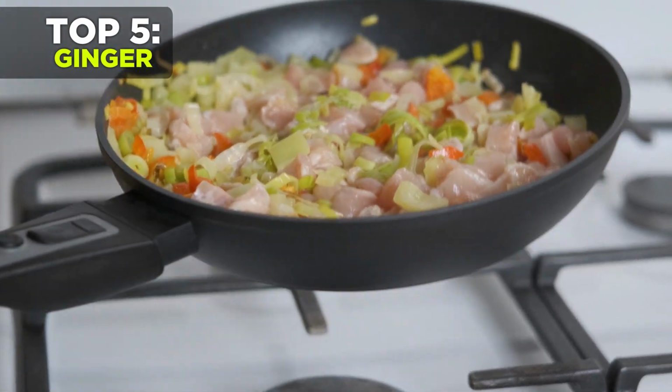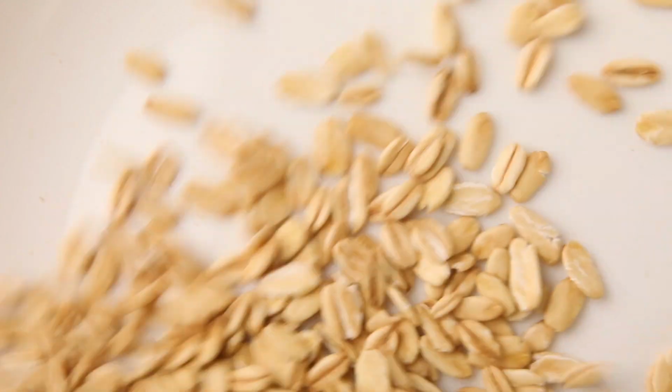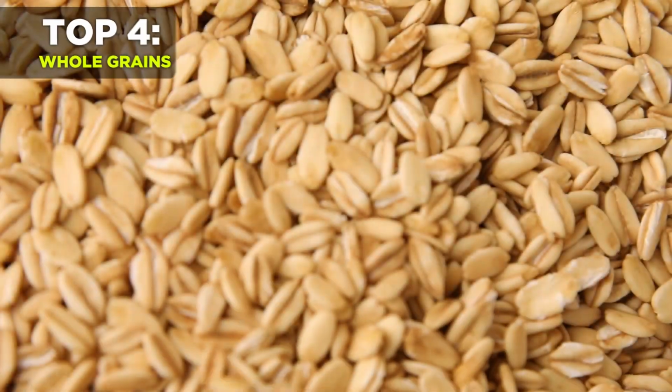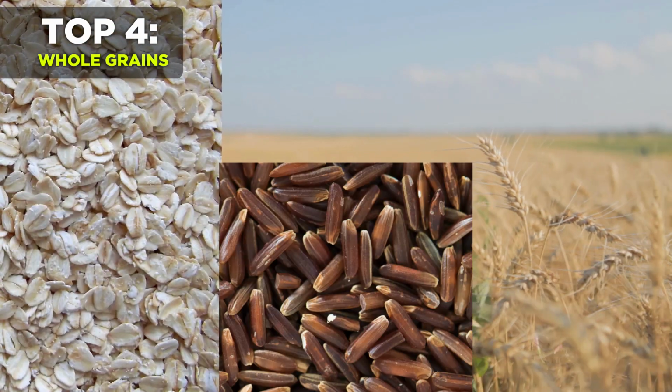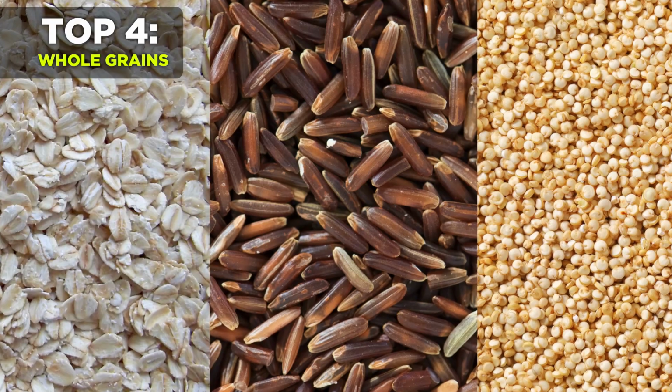You could even experiment with ginger supplements if the taste is a little too zingy for your liking. Coming up next, get your knives and forks ready because food number 4 is whole grains. Yes, you heard that right. Those humble grains like oats, brown rice, and quinoa might be the sleep superheroes you've been waiting for.